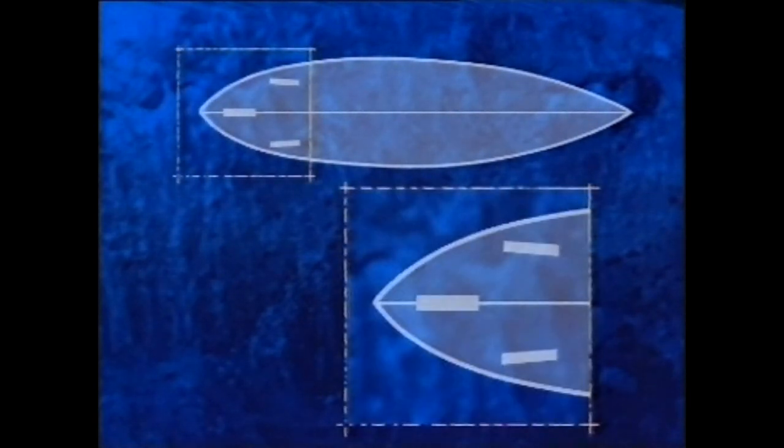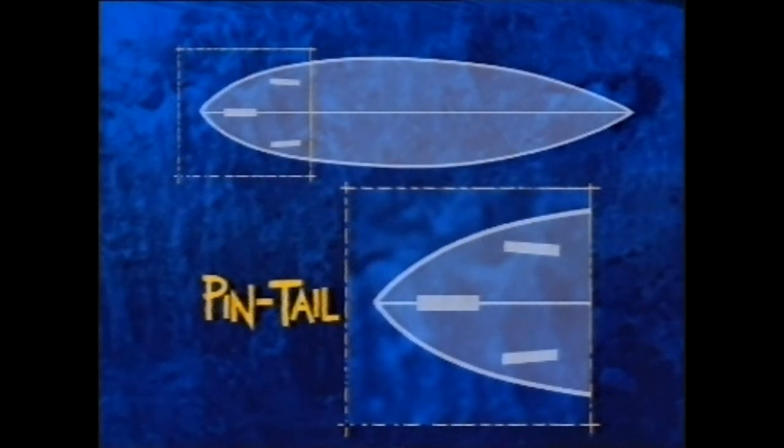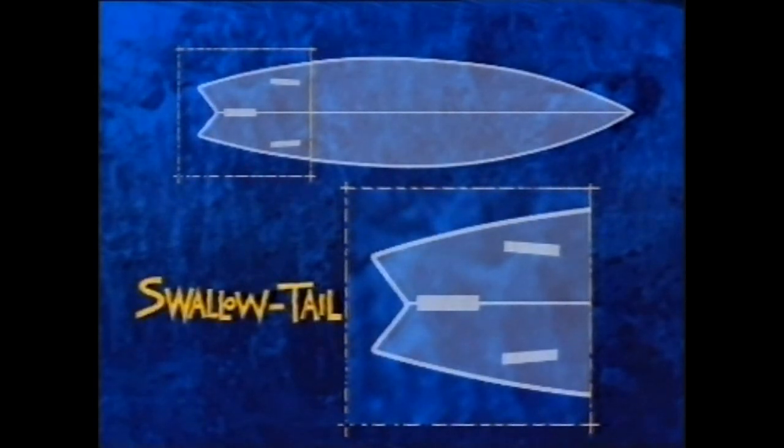The tail is where the surfer stands and steers. Shortening the tail reduces surface area and therefore drag. The pintail increases speed but lessens control. The swallowtail adds stability in steep banking turns.